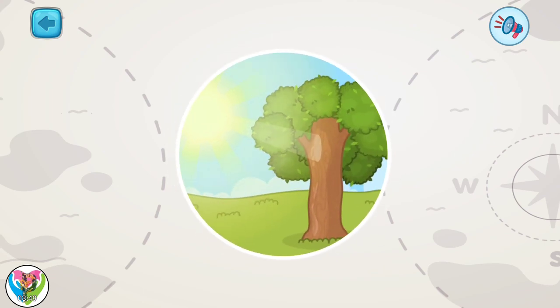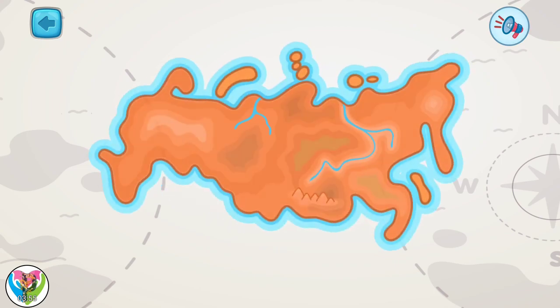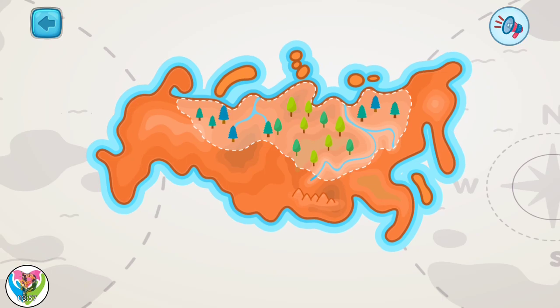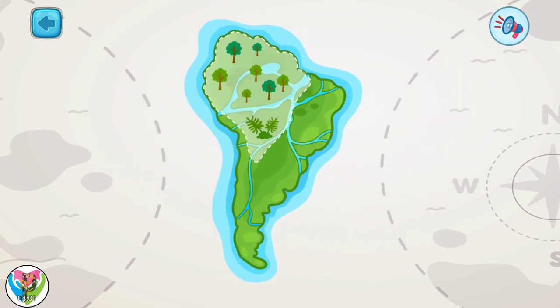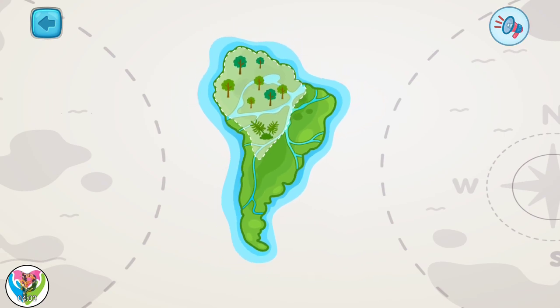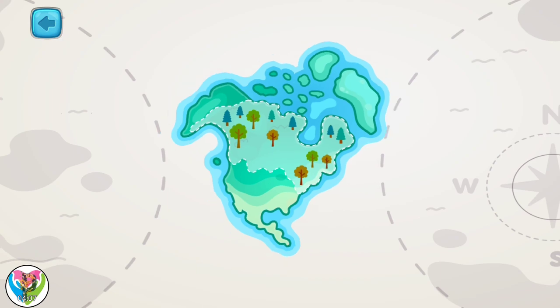Through photosynthesis, the forest changes energy from the sun into oxygen. The largest forest in the world is located in Russia. The second largest forest is in Brazil. The third largest forest is in Canada.